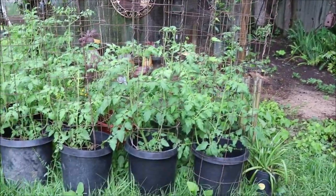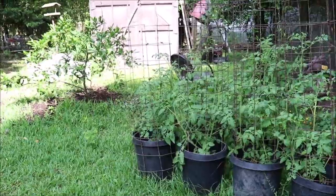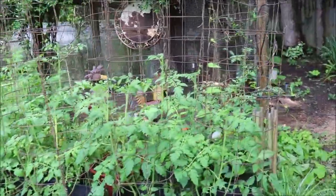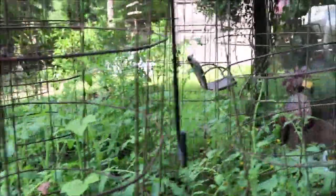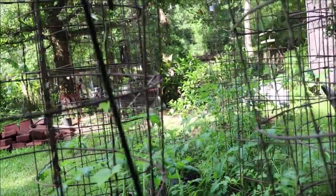Okay, here's the tomato plants that I've got right in front of the chicken coop, and they have grown. They were very small, I think, on the last update. I don't think they're blooming yet, but they are growing really, really well.